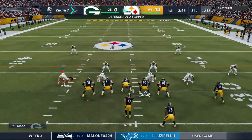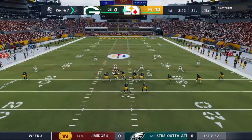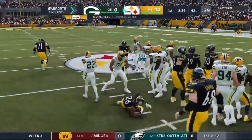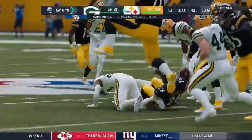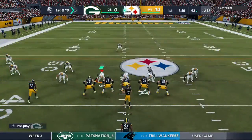Snap will come from the 31 on 2nd and 7. Here's a handoff out of the gun. And they get him down, but not before he takes it across the 40-yard line. A nice gain, and they've got a back that's both. We know that he's fast in the open field, but, man, his first step is so quick, too. It is something, isn't it?